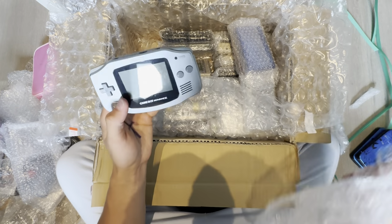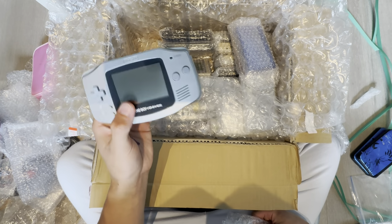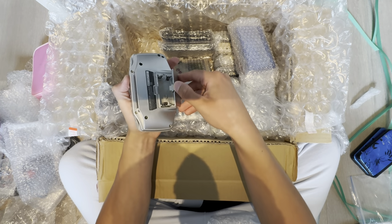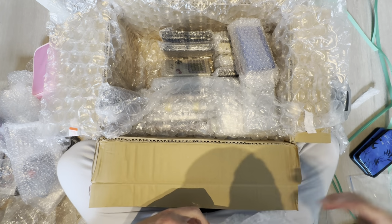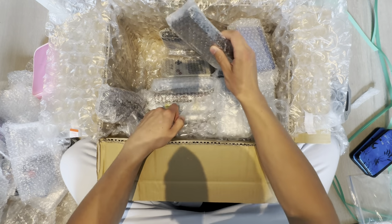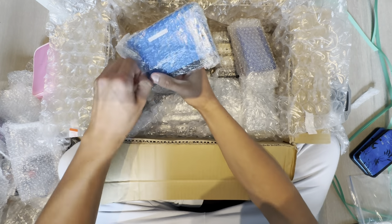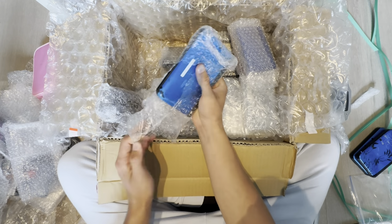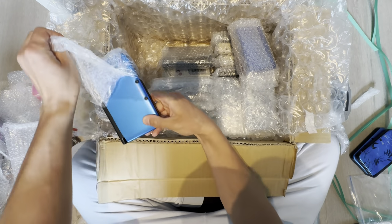Why not? Boom, Game Boy Advance. Oh yeah, the screen needs to be replaced. I guess that's gonna be a video on how to replace the Game Boy Advance screen. Yeah, battery terminal did look good though. Here we have a new 3DS. No, not new. I mix them up all the time. I might have already mixed up some things.